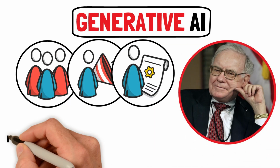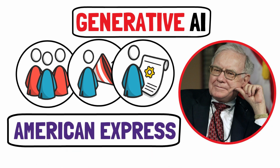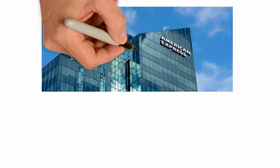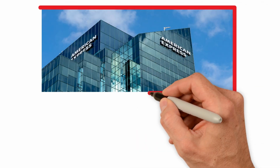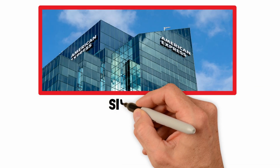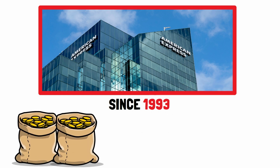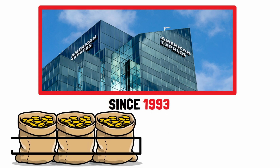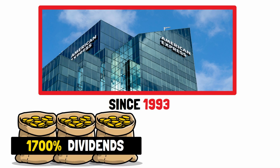Added to Buffett's portfolio is an investment in a credit card company known as American Express. For Warren Buffett's Berkshire Hathaway, credit card giant American Express, AXP, has been an exception. It has been a fantastic long-term investment since 1993, as seen by Berkshire Hathaway's holding, which has gained an unrealized gain of over 1,700%, not including dividends.